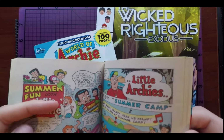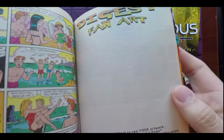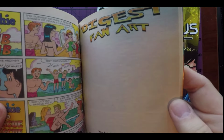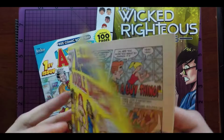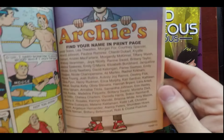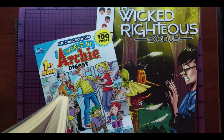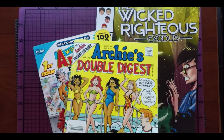It's got that very soft feel. And the book is really aimed at kids. You can even see it right here. Look. Here's a page to just draw inside your comic. How cool is that? You can cut the page out, send it to them. There's another page in here where it's like, find your name in print. I'm guessing that's people that sent in fan mail or something. It's super cool. It's super fun. It's kind of cute. And it's weirdly innocent in its way.